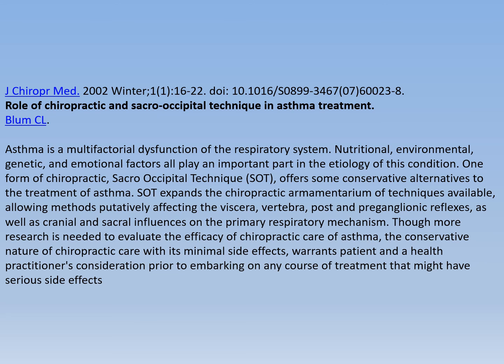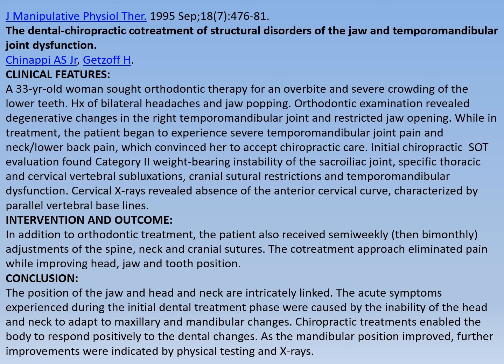This is the role of chiropractic in treating asthma. Again, another Charles Blum study taken from his office. There's actually a lot of studies on chiropractic and asthma. We seem to have a very good effect on that.